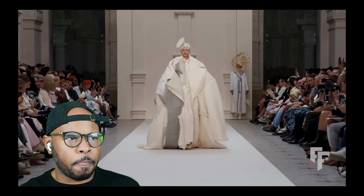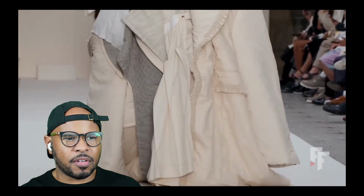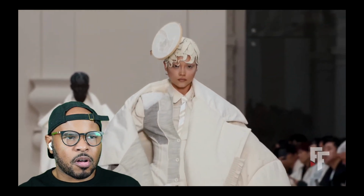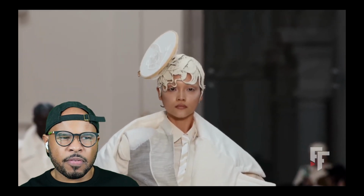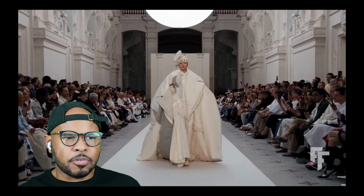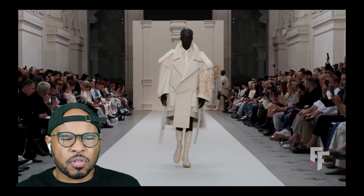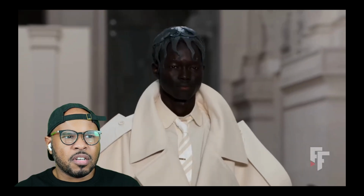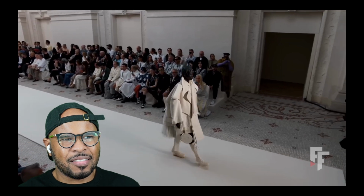I love Thom Browne. I just love the simplicity of the color palette. It's always a simple color palette. There's always going to be a preppy vibe to it, a suiting vibe to it, a tailored vibe to it. Those lapels are smooth. Ooh, I like those lapels. Come on, sir. You better be black. My God.